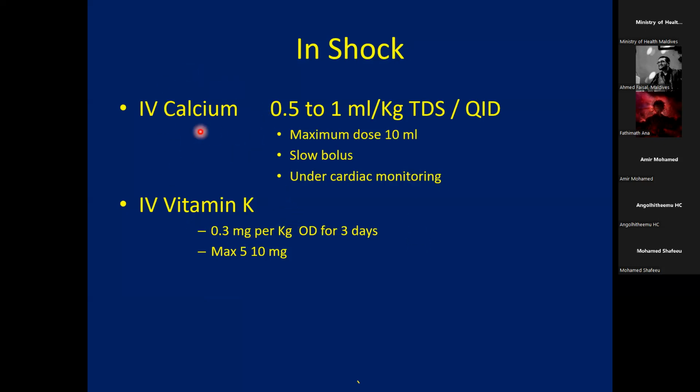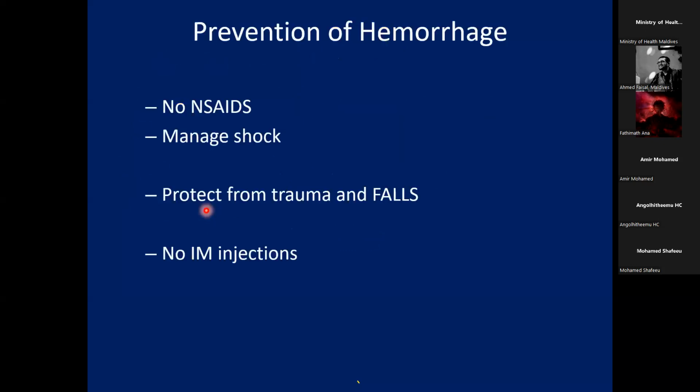For those who come with shock, you have to use calcium IV. You may have to give 0.5 to 1 ml per kg TDS; maximum is 10 ml. 10 ml is the maximum volume. Vitamin K, again, maximum is 5 to 10 mg. 0.3 mg per kg you can use OD for 3 days. So also give these 2 if you have a patient who comes in shock.